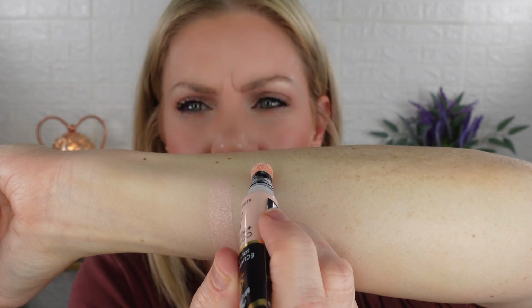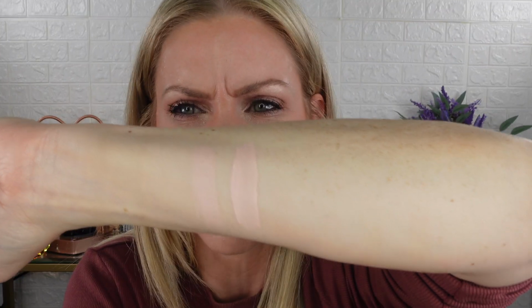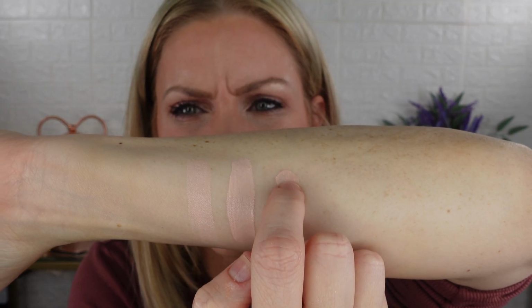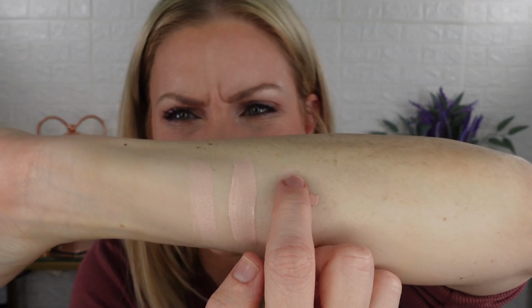Okay, so now I'm gonna swatch all the lighter shades so you can do more of a side-by-side comparison for the lighter shades if that's what you're interested in. So this is the one from Ulta Beauty. This is shade 1 from Milani, the Rose. This is the Makeup Revolution Fair Light.